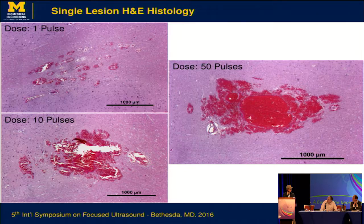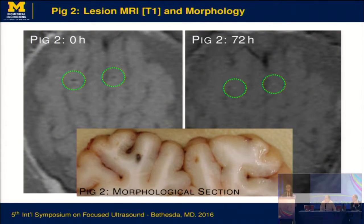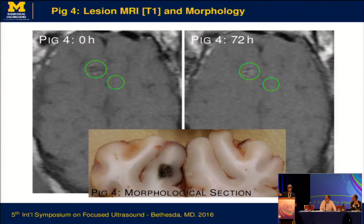Have you checked targeting accuracy? So when we did these subacute studies, we were able to push as close to a millimeter from the midline. But the lesions are appearing where you aimed them? Yes.